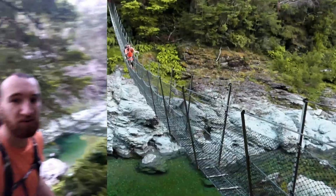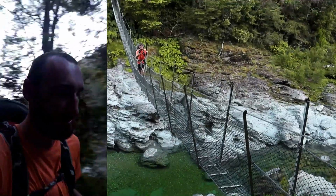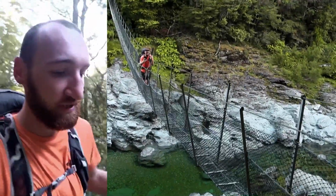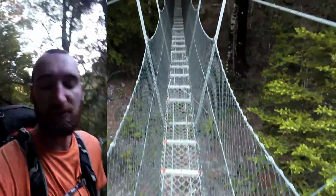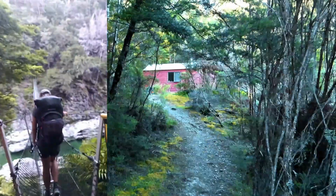Hello, welcome back. Great swim last night, another swing bridge today. We're going to Rock's hut, which is 3 huts away, so we've got a hut at 2 hours, a hut at 5 hours, and a hut at 9 hours. So, off you go, one person at a time.